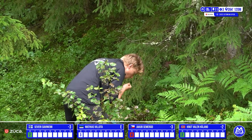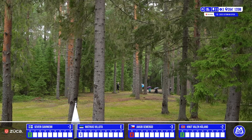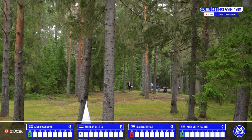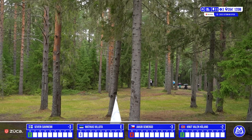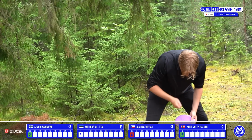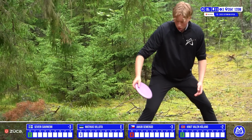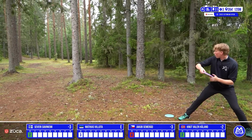I was just going to say that. Big crack. I thought for a second on the left that was Severi, but that was actually the spotter. He flinched even a little bit. Yeah, he got a little nervous with that tree hit.